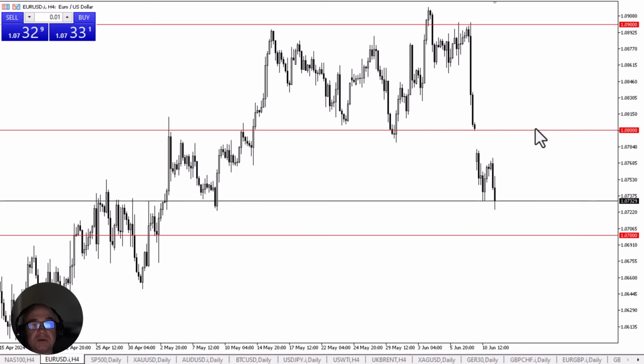If we can turn around and break above the 1.08 level, then 1.09 will more likely than not be targeted, as the euro likes these large round numbers.